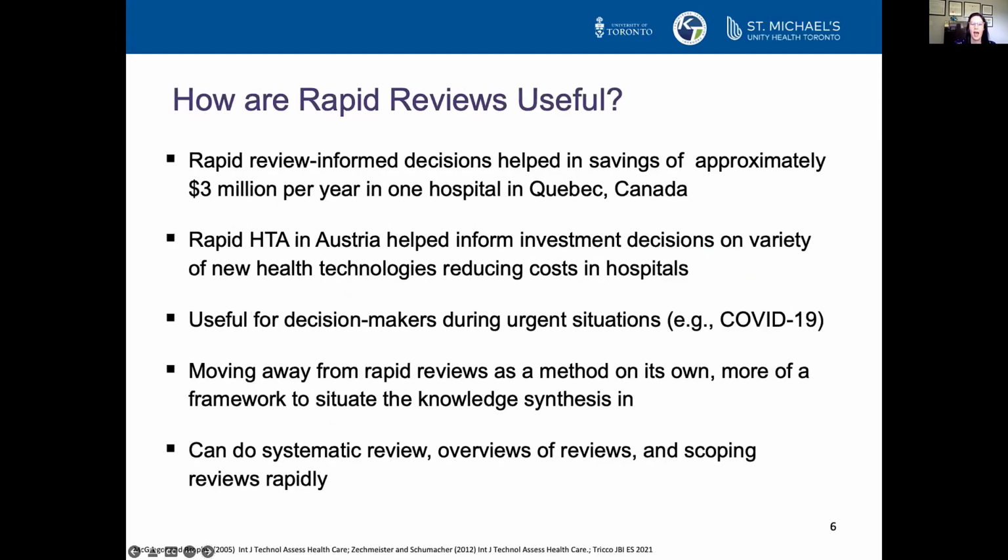Next slide. So just to say that rapid reviews have been used for health decision making for a long time now. And so we've seen that when we use this in our decision making, it has saved money. It also was incredibly helpful during urgent situations. So rapid reviews were used quite a bit during COVID.